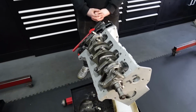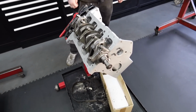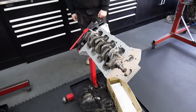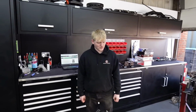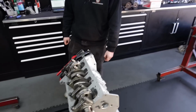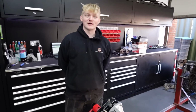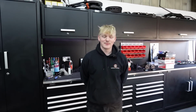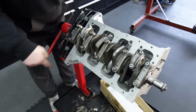Right, mate, the BDA. Crank is in, rods and pistons. Most of the pistons and rods are in. Done all the running clearances, piston heights. But Houston, we have a problem. We do. It's not good. It really isn't good. It's probably the worst thing that could have possibly happened. Really? Well, I say happened, it had already happened. But what's basically happened, mate?